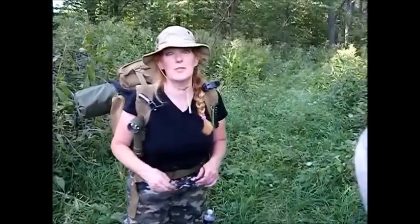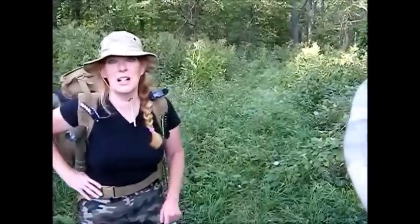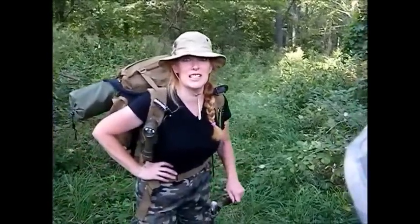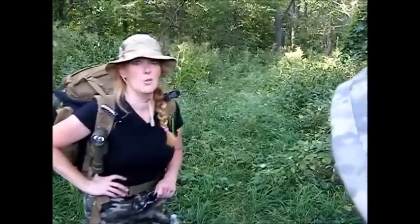There's a lot of places in here for us to hide. That means there's a lot of places for someone else to hide. Now I do see a lot of blackberry and raspberry vines in here. So right now is a good time to get a little bit of supplement and gather some berries, if we think the coast is clear. So come on, we're going to stop for a break and have a few snacks.